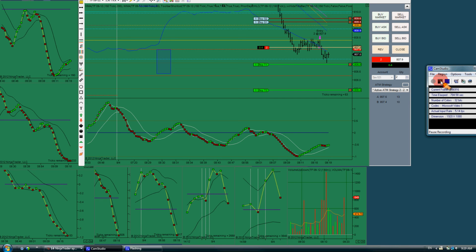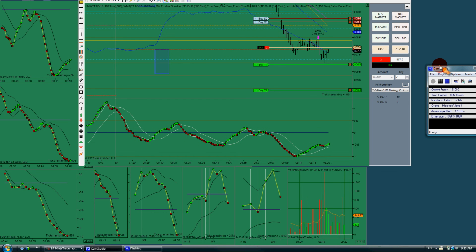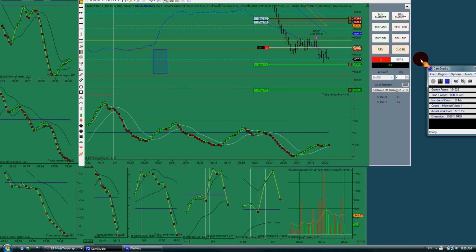Getting a little nervous here, kind of dancing around this small gain. Now coming back up to break even. But again, we've got to have faith in our indicators. Get back to this support line. We did break through it, now we're breaking again.